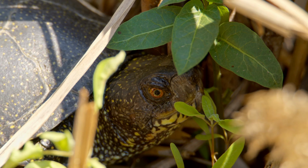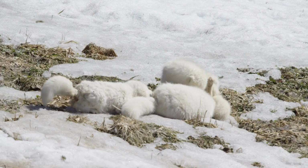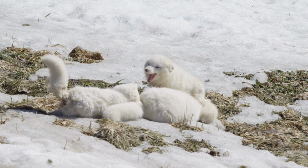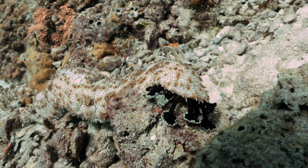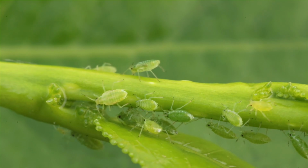But perhaps the most fascinating thing about camouflage is how it evolves. It's not just about what an animal looks like, it's about how it interacts with its environment. Over time, animals that are better at blending in are more likely to survive and pass on their genes, leading to some of the most incredible adaptations in the natural world. And it's not just about avoiding predators. In some cases, it's about fooling them completely. There are insects that have evolved to look like bird droppings. Yeah, you heard that right, because who's going to want to eat that?